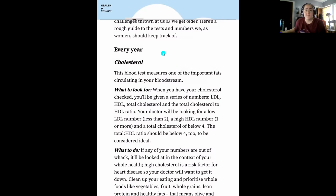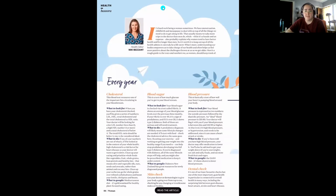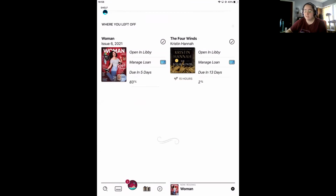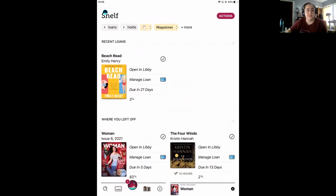When you want to drop this menu out of the way, just tap right above. That'll drop it right out of the way. And then you can leave your magazine just like we would in an ebook. So tap on the center of the screen and then back up in the left-hand corner there. So that took us back to our shelf here.